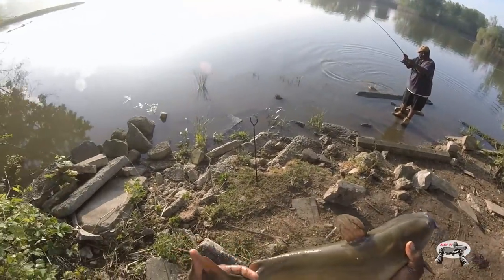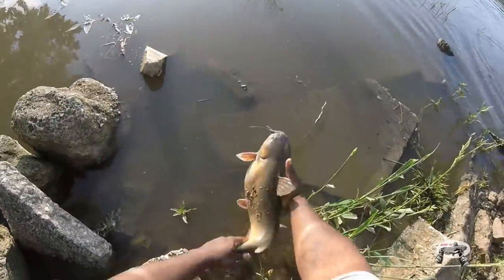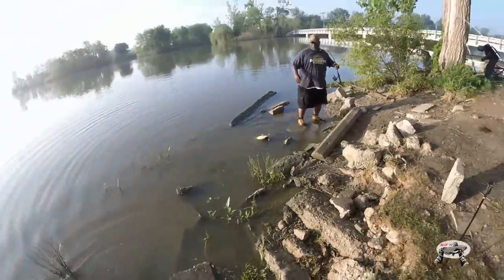This is definitely a good fish right here. That's what I'm talking about right here. Off of cut shad. Gonna get her out of here. Yeah. Anything over 5 pounds, I'm just putting back in the water.